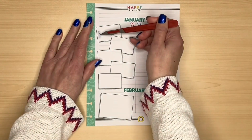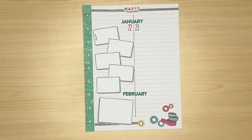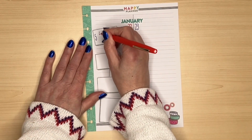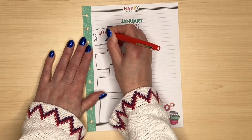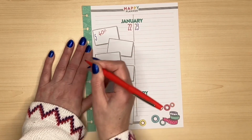Let's start with the 5th of January 2022. On the 5th, we had 40% off lots of planners. So that was handy for anybody who hadn't picked up their planner yet or who was looking for extra planners.